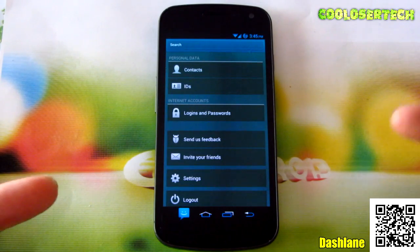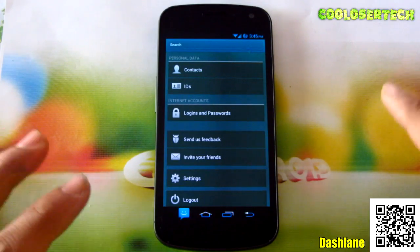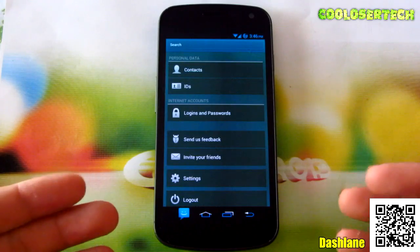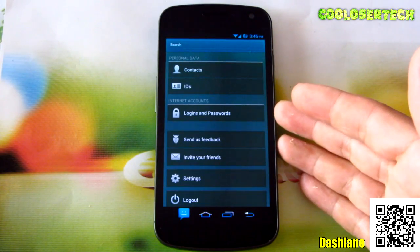For example, if you've got Firefox, Internet Explorer, or Chrome, whatever accounts you have saved on those browsers, when you download Dashlane on your PC, it'll make you create an account and it's completely safe. The same people who made this application can't even get to whatever you have saved. And if you take too long, your screen turns off, or you exit out, you're going to have to type in your password or your PIN code every single time so that it's always protected. Not even the people who made this application can recover your password or go into your stuff. You see, we got contacts, IDs, logins, and passwords.